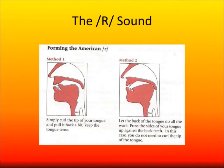You speakers of English have a variety of problems with the English R sound. This consonant is ruled by the tongue. To make the standard English R sound at the beginning of a word, simply curl the tip of your tongue and pull it back a bit. Keep the tongue tense. Method 2, let the back of the tongue do all the work. Press the sides of your tongue up against the back teeth. In this case, you do not need to curl the tip of the tongue.